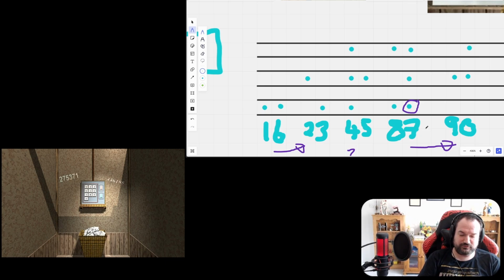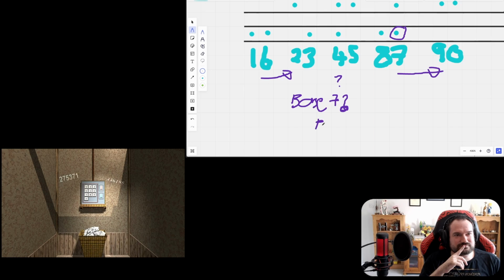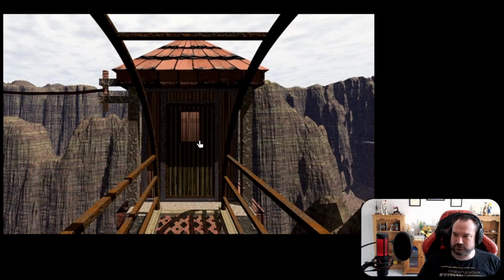Calculator time. So 23 plus 7 is 30, plus 7, 37, plus 7 takes you to 44, plus 7, 51, plus 7, 58, plus 7, 65, plus 7, 72, plus 7, 79, plus 7, 86. That means probably not on the numbering system there. Okay. Let's not worry about that too much right now.